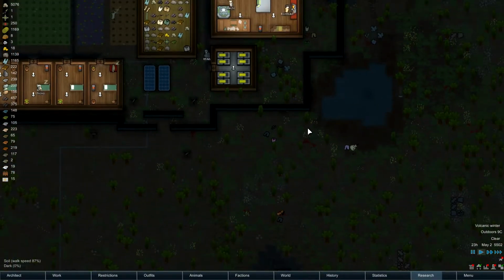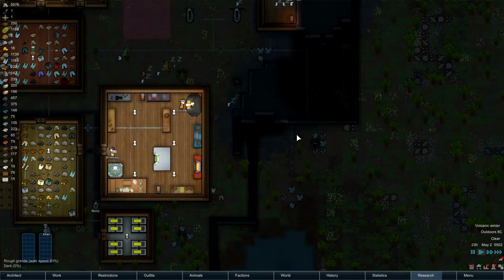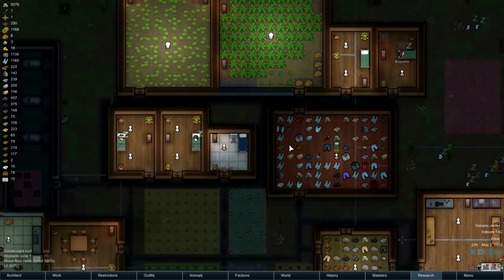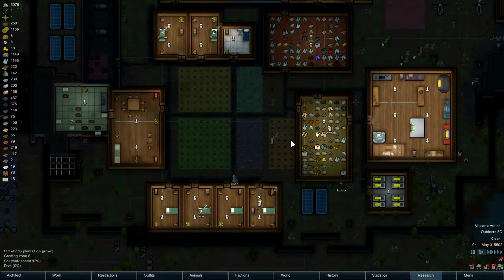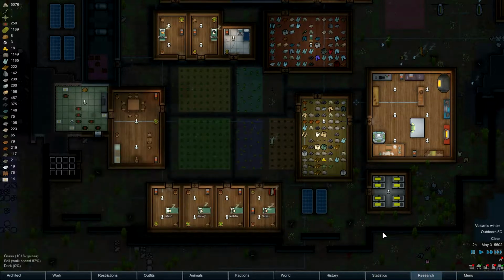Wow. This was quite surprising. I haven't expected so many enemies. And I haven't expected that the rocket launchers are that effective. I can be happy that only the turrets got destroyed and nothing else happened. So this is good. Okay, let's speed things up again. And we indeed seem to make some good progress in researching this technology. That's amazing.